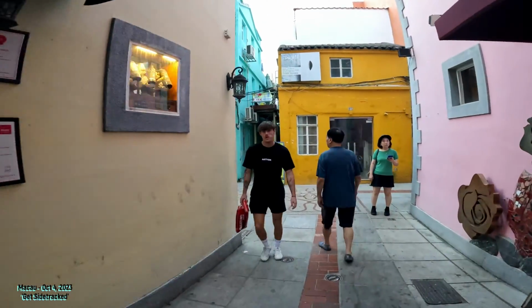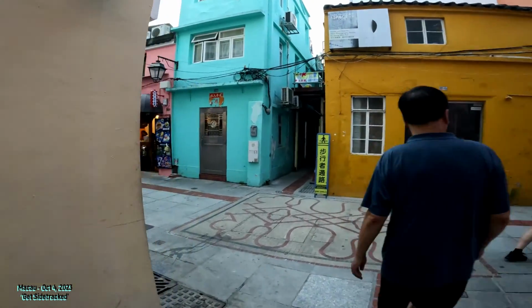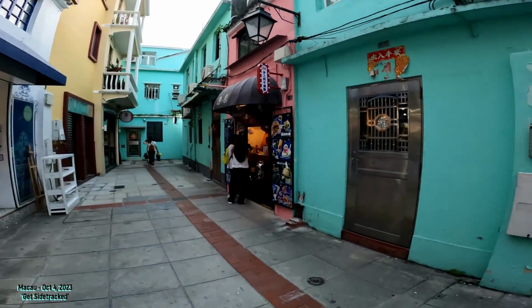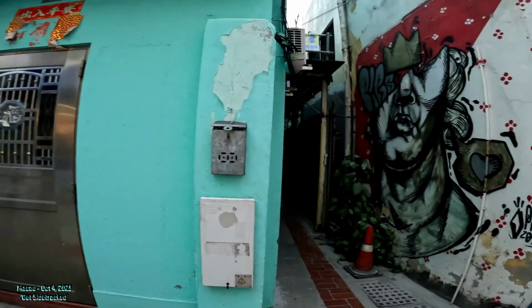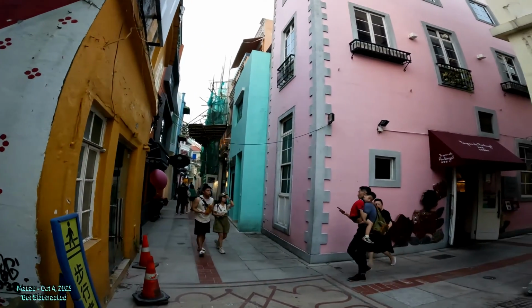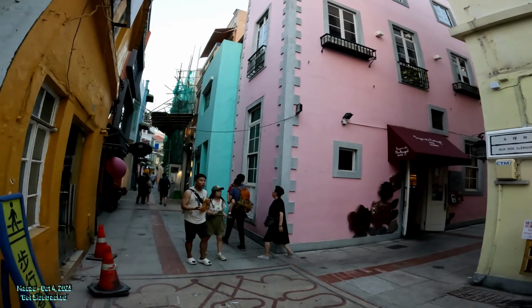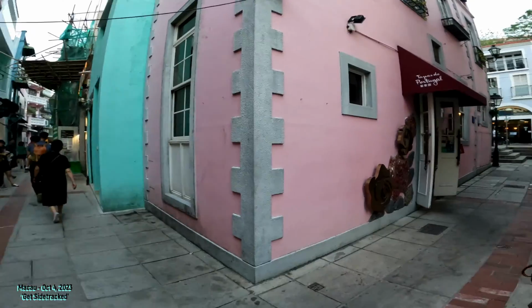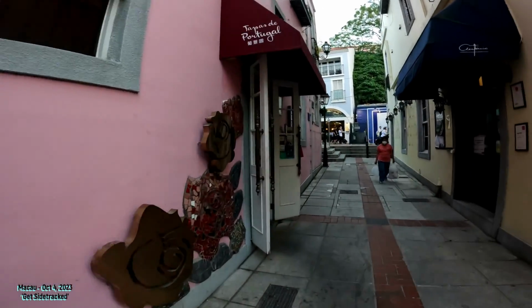So basically in here you have all these little alleys and lanes. And you got those cool looking houses right there as well. So we're gonna head back out to our main street.